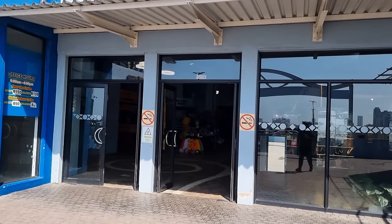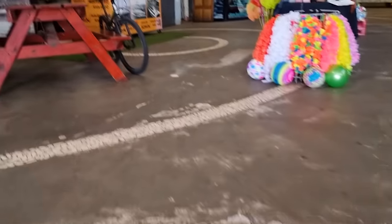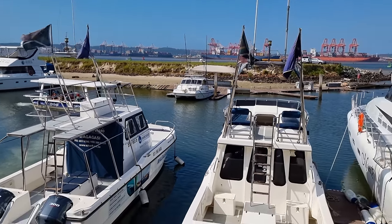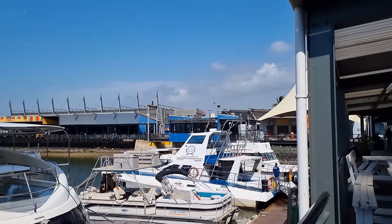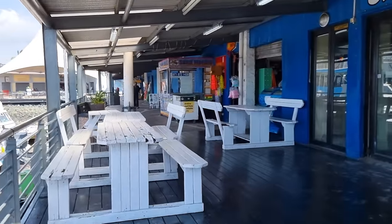So I know there are some stores here and some restaurants. Yeah. 1 hour sea cruise, 150 then. Oh, that other one, did it say how long it was? Because the first one we saw was 1 hour. This is also 1 hour. Another boat cruise. Anyway, let's walk towards the side.